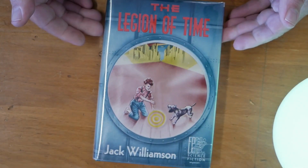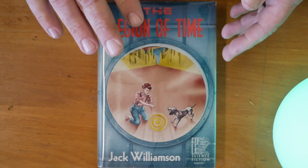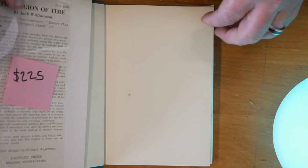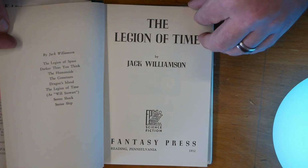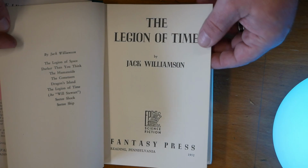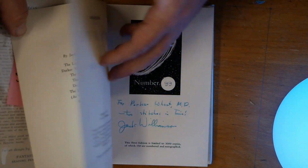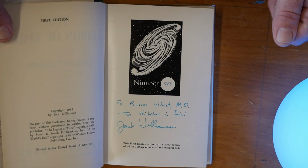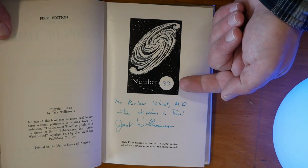And I have one more to show you, and this is pretty incredible as well. The condition on this is just unbelievable. This is The Legion of Time by Jack Williamson, and this is a first UK edition, and it is numbered. This is by Fantasy Press. Oh, Reading, Pennsylvania. I apologize. This is not a UK edition. This is a first American edition. Copyright 1952. It's number 99 in the series.